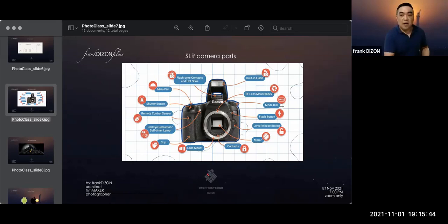Anyway, regardless of the size of the camera that you have, whether DSLR or mirrorless, they have the same two major parts. Okay, one is your lens, and this can be changed into something.